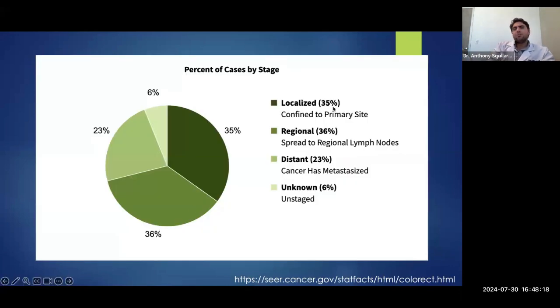This is showing survival by percent of cases by stage. So localized, confined to the primary site, most of them are localized or regional. So most of them are stage 0, 1, 2, or 3. Stage 4 is about a quarter of those. People that are unknown is 6%. These are the ones we want to detect on colonoscopy. If we can do that, we can beat the colorectal cancer, okay?